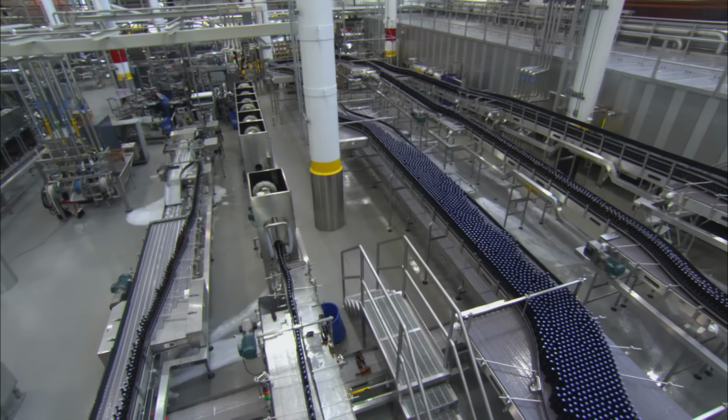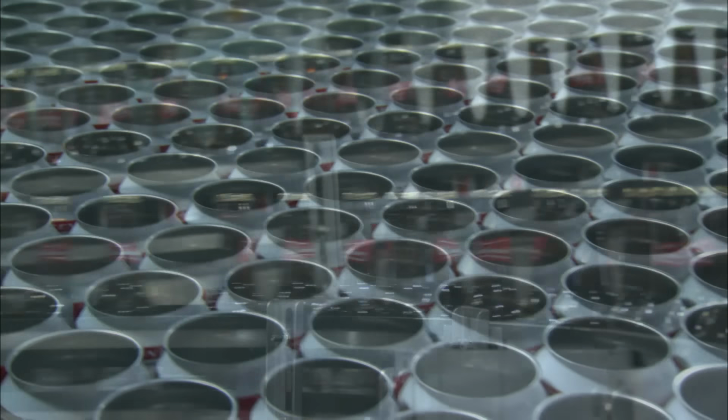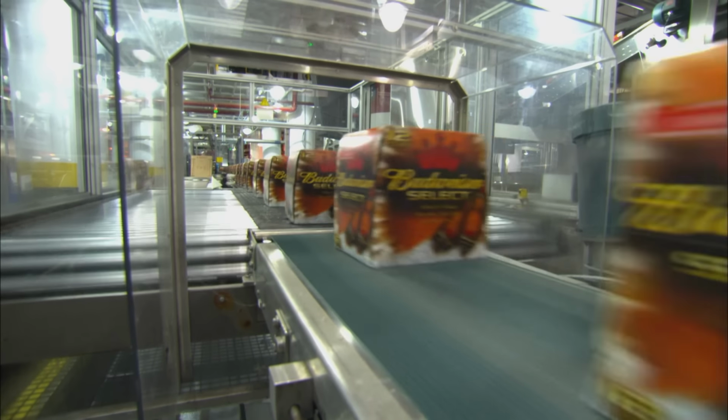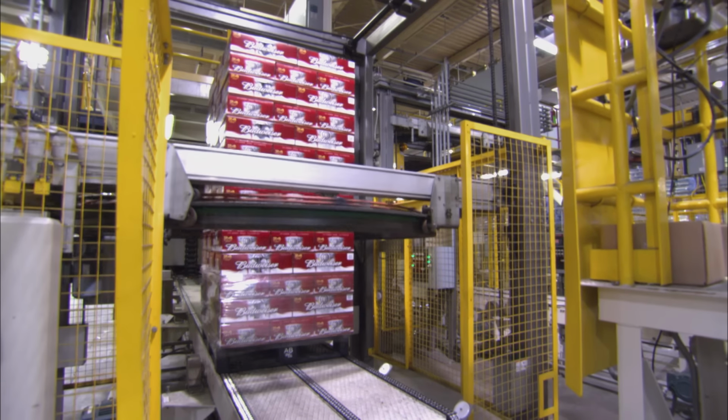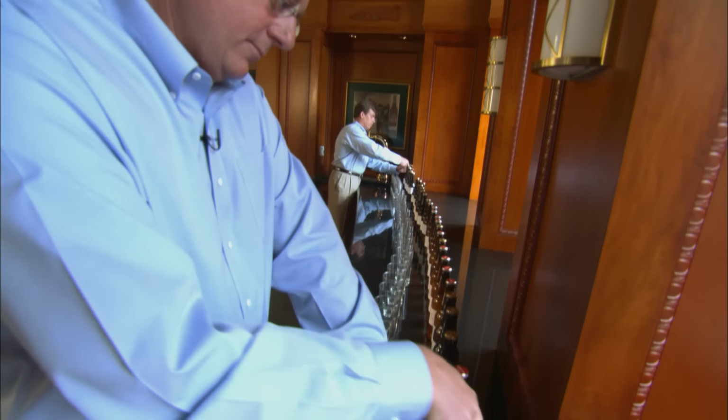For visitors to the brewery, the numbers can be astounding. I was impressed with the volume. I was like, wow, that's a lot of beer. It's just billions and billions of bottles of beer that they make. The challenge? Make every drop taste like the perfect Budweiser.